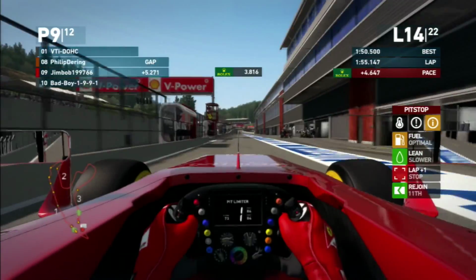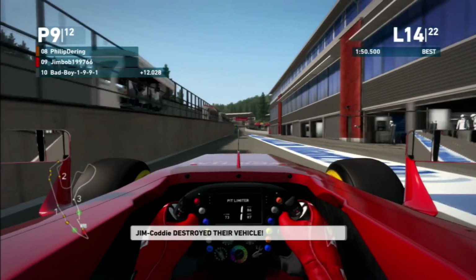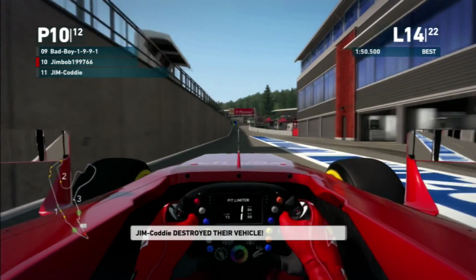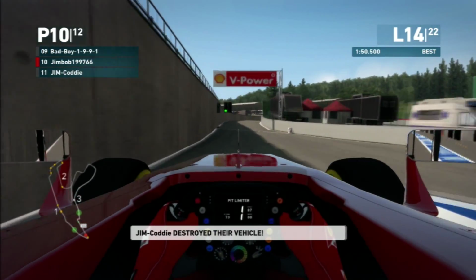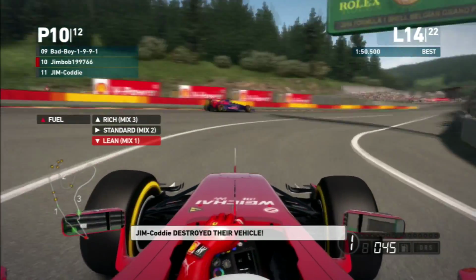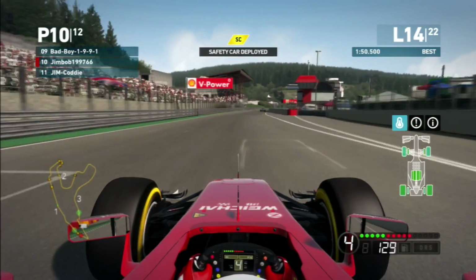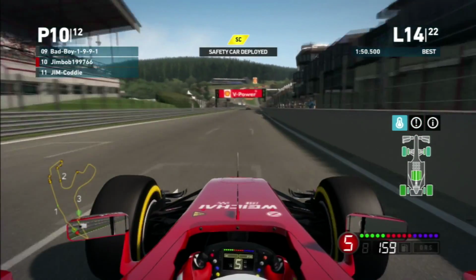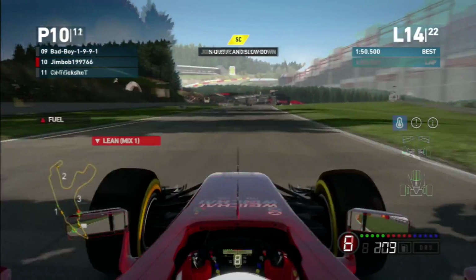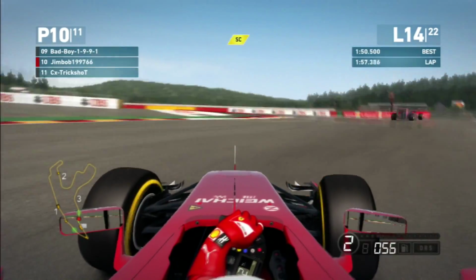Get the green light to pull out. There's no one else. There's a Force India pit crew for a trick shot, I suspect, but there is a message that could be our saving grace. Jim Coddy has destroyed his vehicle, and would you believe it, there comes the safety car. Oh my god, this could be the best thing that's ever happened to us.